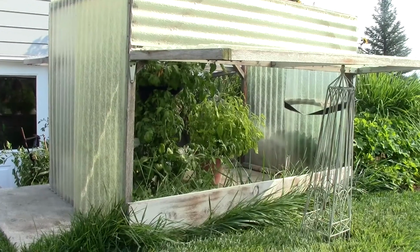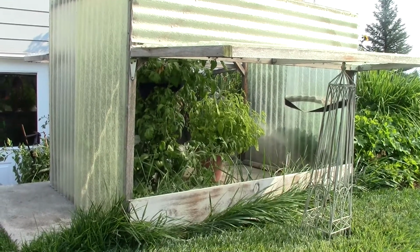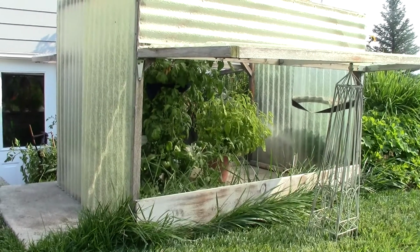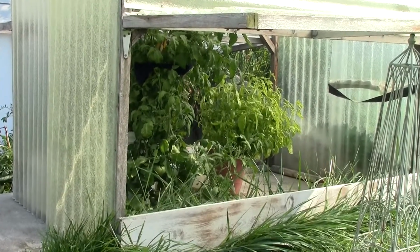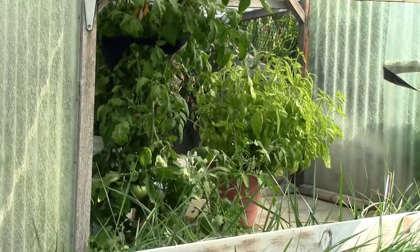Well, this is my lucky greenhouse. It actually came free from the neighbors. They had built it, and they decided they didn't want it anymore, and it was out on the street just right next door, and I brought it in. And it's actually been marvelous.